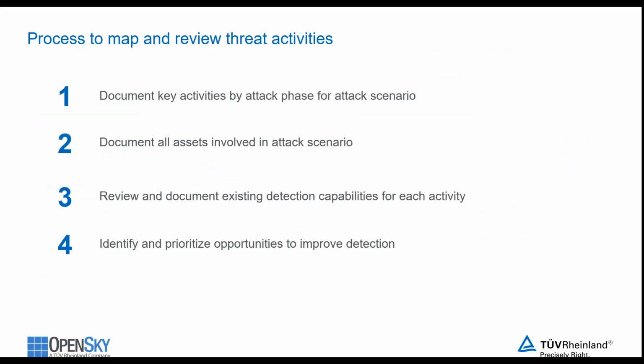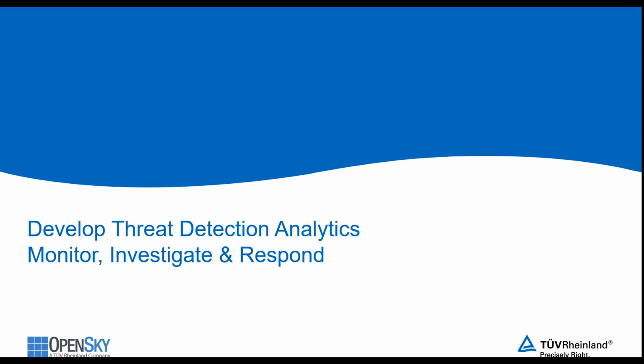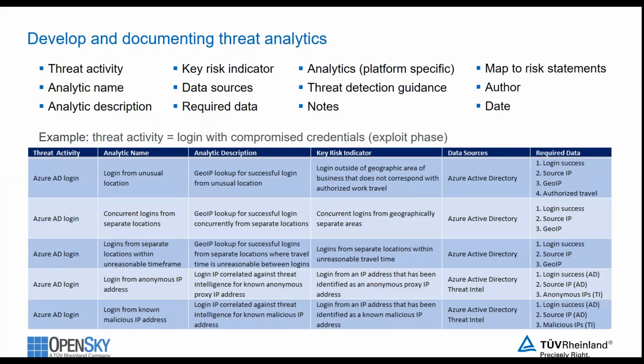And that's the process that's listed here. You document the key activities. We want to understand and document all the assets involved in the attack scenario. We want to review and document the existing detection capabilities for each activity, and then identify and prioritize the opportunities for improvement with really an eye towards analytics and behaviors that may be monitored, using behavior anomaly detection and some of the data analytics capabilities that are available to us as far as how we can improve or how we can fill gaps that exist. And from there, we're in a great position now to develop threat detection analytics related to these specific attack activities.